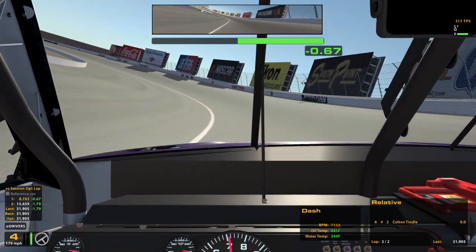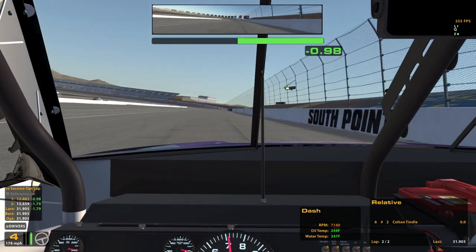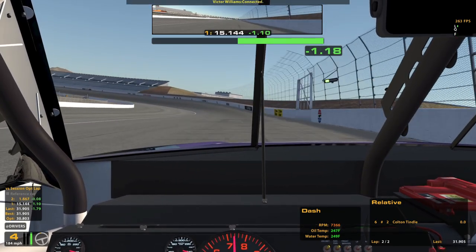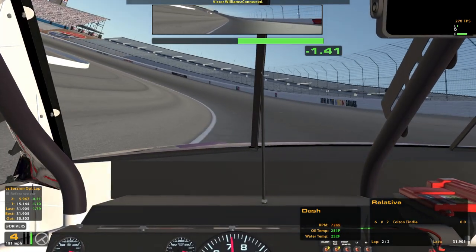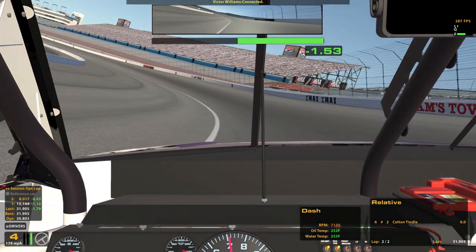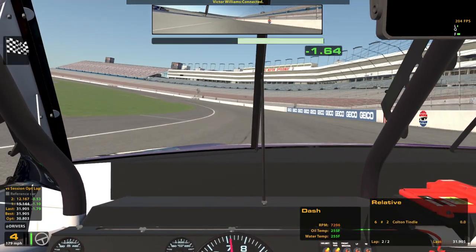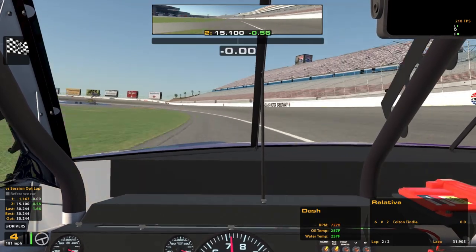Almost feels like Super Speedway qualifying because it's completely flat out here at Las Vegas in the truck. Which, maybe not my favorite. I prefer to have to lift a little bit or something, but it can get a little loose later in the run, so let's see how that feels.